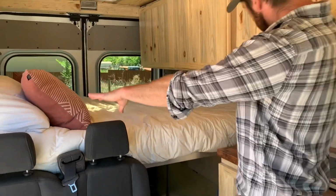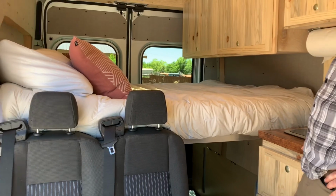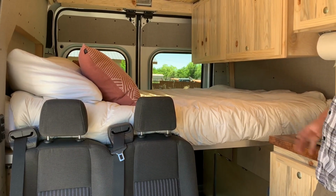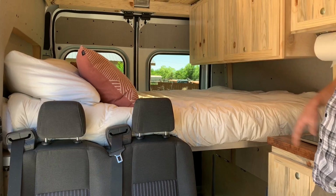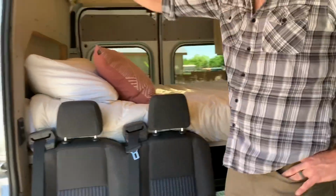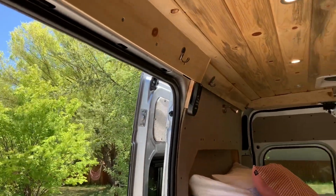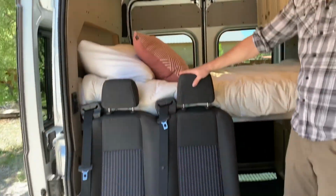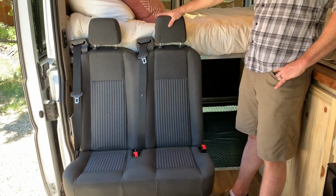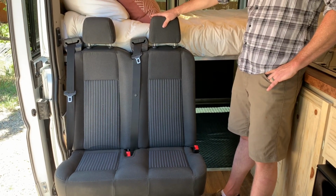We knock out the bed, the framing around the bed, so you have the full width of a full-size bed. So anybody 6'2" or shorter can fit no problem end to end in these Promasters. If you take a look up here, we just have some extras, hooks and stuff for hanging things like that. And again, the 2-person rear passenger seat, and this thing is removable. Has quick releases in the seat.